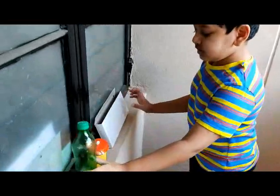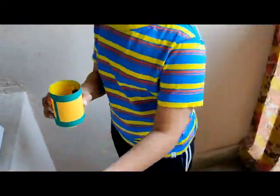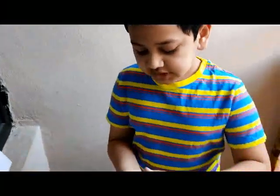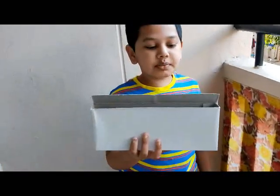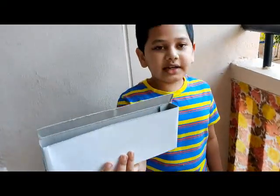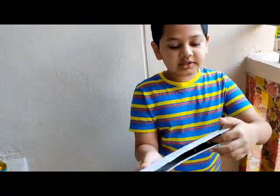And the third thing which I made from this bottle is a stationery holder. It holds my stationery things like sharpener and erasers. And the fourth product which I made from a waste cardboard box is a mailbox. It helps a postman to put some letter in this box and whatever mail I receive.